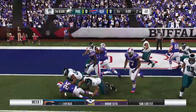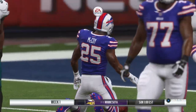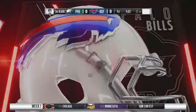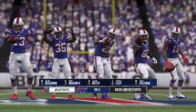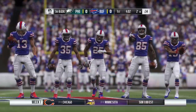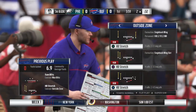Run, boy, run! No! This is not going to do it as he's stopped. No gain on the play there. They're going to need to come up with something better here on 3rd and goal. And the big boys up front in the trenches. What do you think of the O-line, Charles? I love them, because this is a group that's so cohesive. They know what the man next to them is going to do at all times, and they operate as a terrific unit.